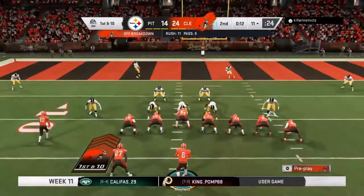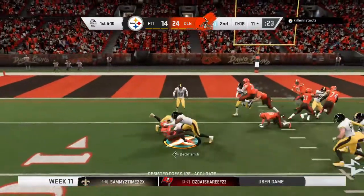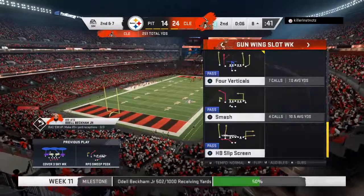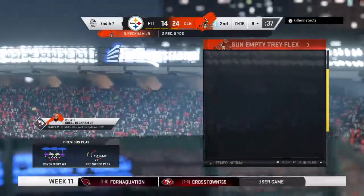Hey, D-line, let's get in there. Now a fake on the give here as they try the run-pass option. That is caught at the 7-yard line. Now a timeout taken. Perhaps a chance for one more quick play and then another timeout if they hurry. We'll see.